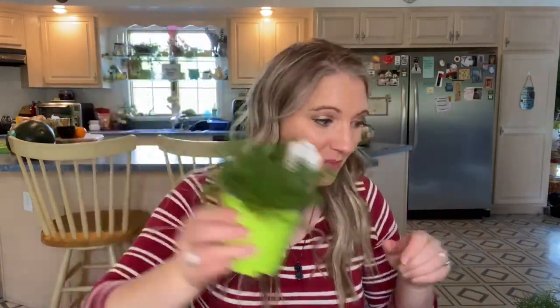I don't know why I got this. I have some chamomile growing that self-seeded itself, but I got a thing of chamomile. I don't know, but there's the chamomile. I do have a bunch of chamomile growing, but you can never have too many herbs, right?